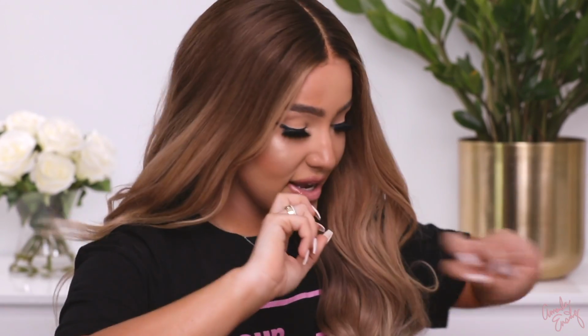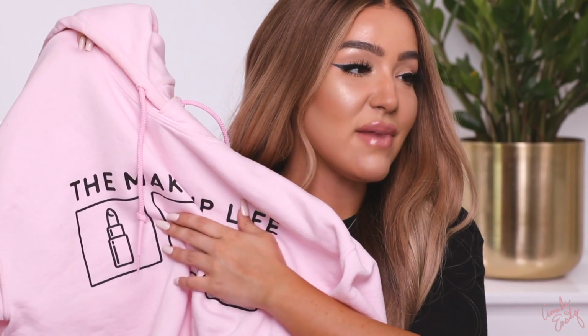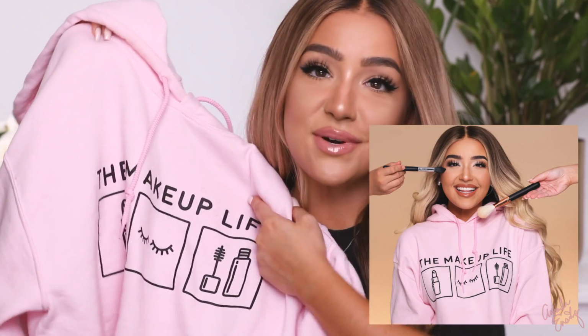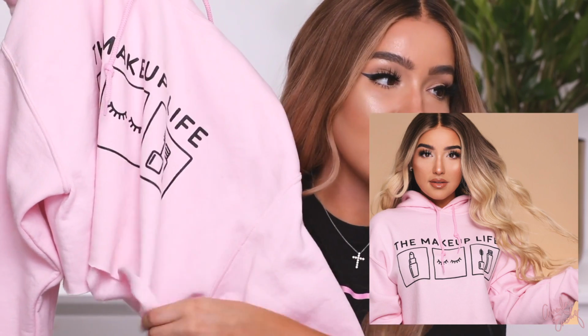Then we also have a Makeup Life hoodie. I already showed this on Insta story as my sneak peek item. This is the hoodie that I'm launching. It says the Makeup Life, and they drew little icons on here for makeup. I have a lipstick, lashes, and a mascara tube. Very simple but very cute. I love it. This one I actually cut, so I made it into a crop hoodie. I literally just took scissors and cut it straight across. I'm also gonna show you the regular version that's not cropped.